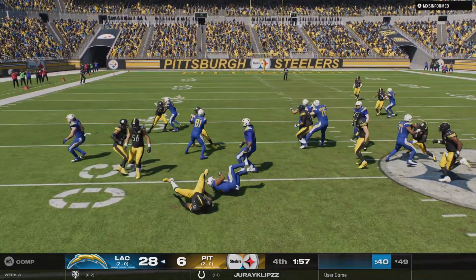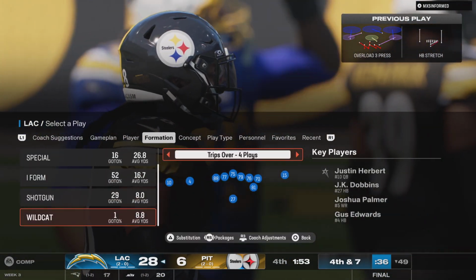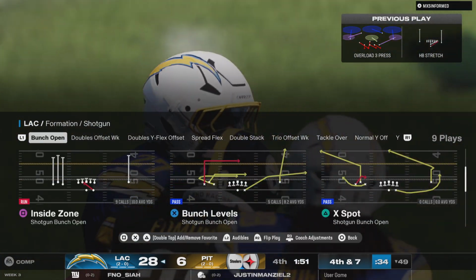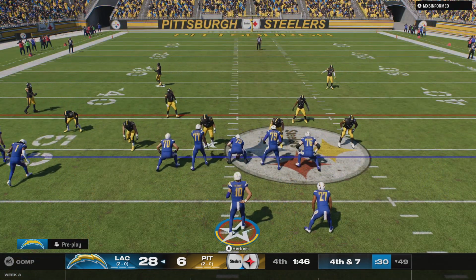On 3rd down, here's Dobbins. And that play will go nowhere. Losing yardage back near midfield at the 49. That'll back him up 2 yards and also bring up 4th. And no move to get Herbert off the field.